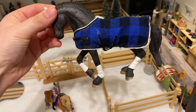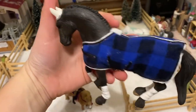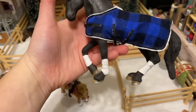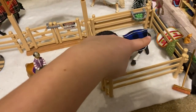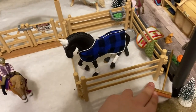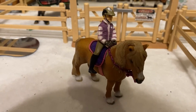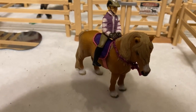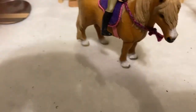We have Allegro, and he is the dressage horsey. I don't know what breed. Oh, he's a Friesian, and he has his blue blanket on, and he's really pretty, and he's got a little hay net, some apples in his water bucket. There's also a broom, and here we have Izzy, and she is on Dash, my Dartmoor pony, and this is their bareback set.